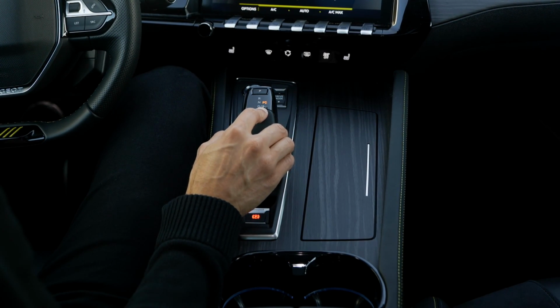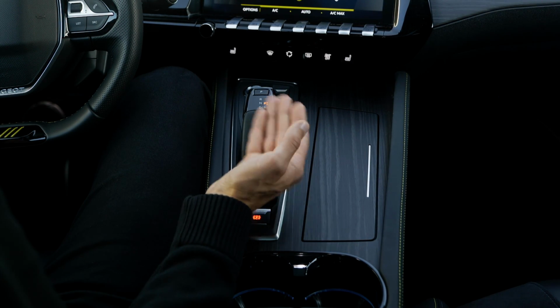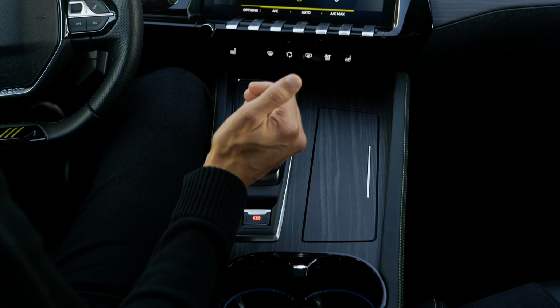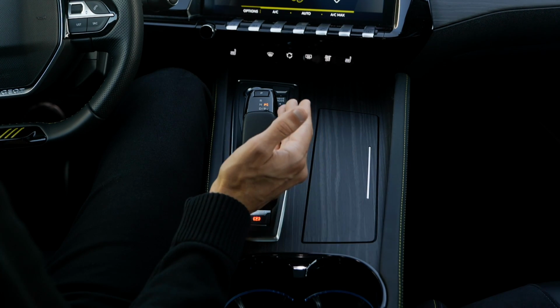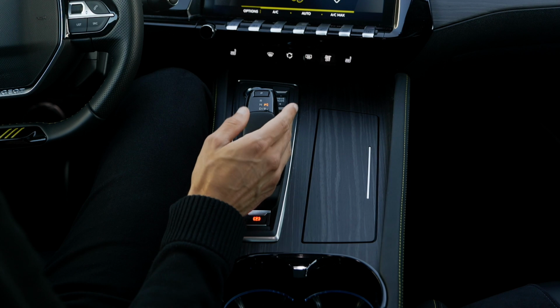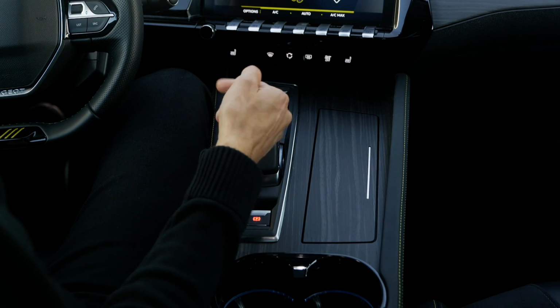So the B mode is, to me, I think a little bit better, because in the moment you lift the throttle, you already slow down a little bit. That's usually a safety thing, and at the end of the day, you maybe recuperate more energy. So I would recommend doing that, but the standard driving mode is always D, more for rolling.